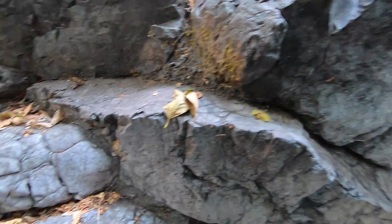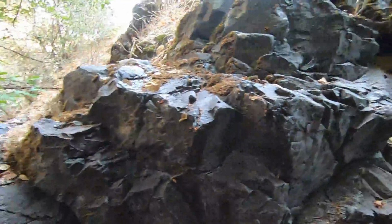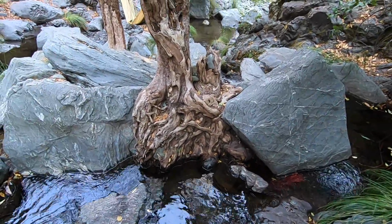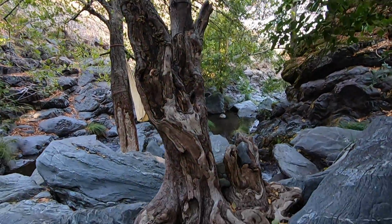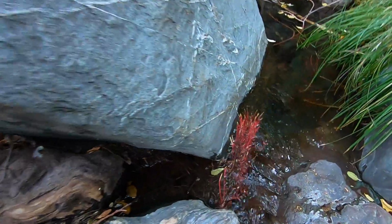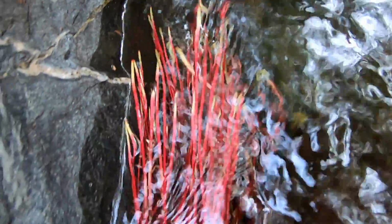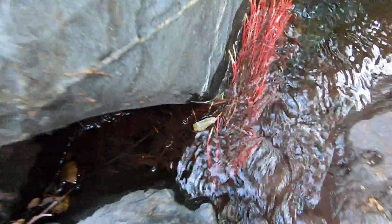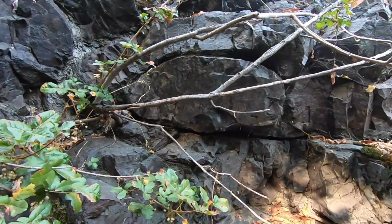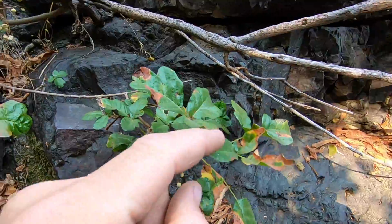Just kind of a side view on some of them. Some layers. Where this tree has grown and been battered and battered and battered every year. Just gnarled its root wad up. And those are pink willow roots. Yeah, layer, layer, layer. See how it gets trapped like that.